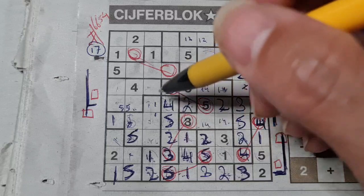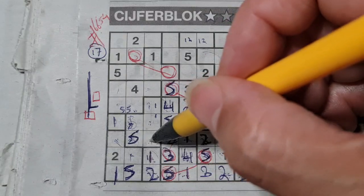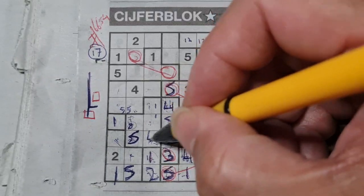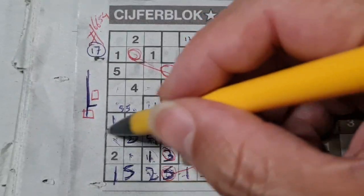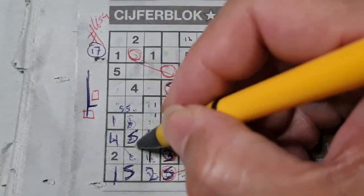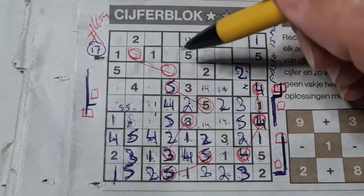Then. I think this box should be a 4 because it can be 1, can be 2, can be 3, can be a 5. Yes, definitely a 4. 2 numbers left in this area for numbers 3 and 4. We have a 4 there, no 4 there. 4 should be here and 3 goes there.